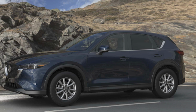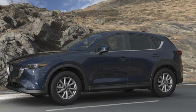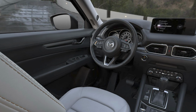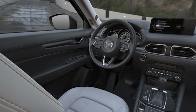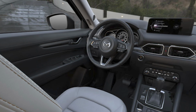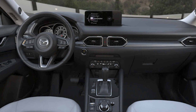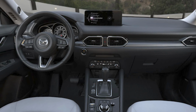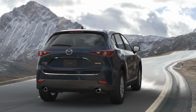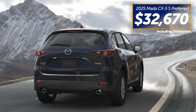After the Select, we climb to the CX-5S Preferred. Again, the exterior looks basically the same, except there's the addition of a power moonroof, plus the rear liftgate is now powered and has a programmable height adjustment. Inside, the trim is leather, while the driver's seat has 8-way power adjustability and the passenger seat gains 6-way power adjustability. Also, there's a 2-position memory function for the driver's seat. One more feature a lot of folks enjoy is the inclusion of an auto-dimming rear view mirror with HomeLink, so you can set it to open and close a garage door. The starting price of the CX-5S Preferred is $32,670.